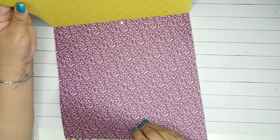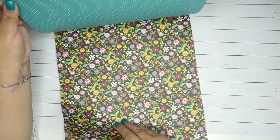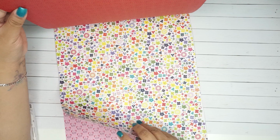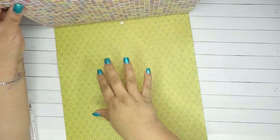So I think these are just little flowers. And then there's the colors. I like the colors on the back. Obviously more flowers. And then these are textured with glitter. These butterflies. These are leaves.